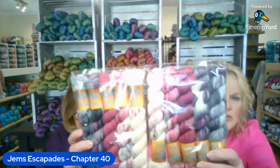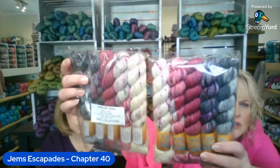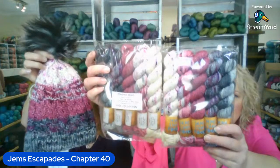Here's another collection. This is the E-Rose. The E-Rose collection. And you can kind of see how that fades because Judy did up this hat, so you would see how that would do really well. I love that one.